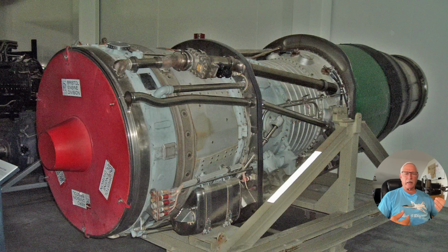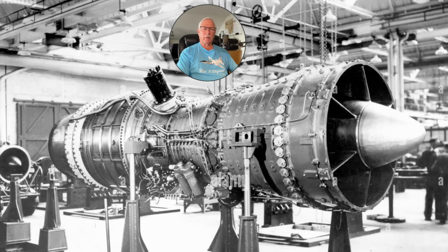Basically, normal jet engines don't work very well at very high speeds above Mach 1. The nice thing is ramjets work fairly well above Mach 1, but they don't typically work below that. So you have to use a jet engine to get it going, and then you can go to a ramjet. So they basically had the J67, which would be powering an RJ for ramjet 55.